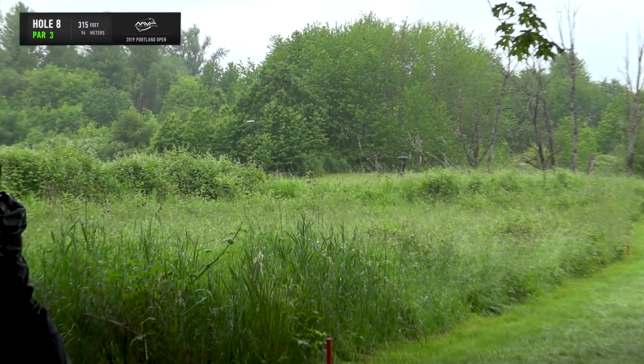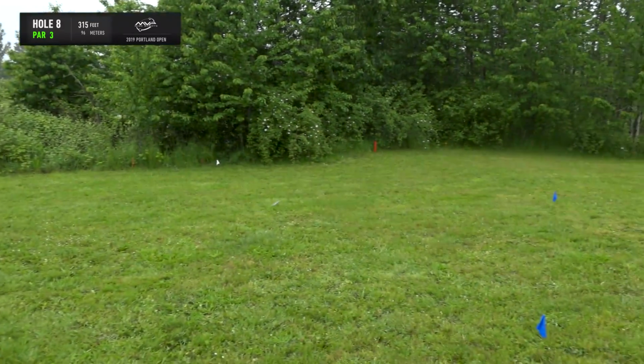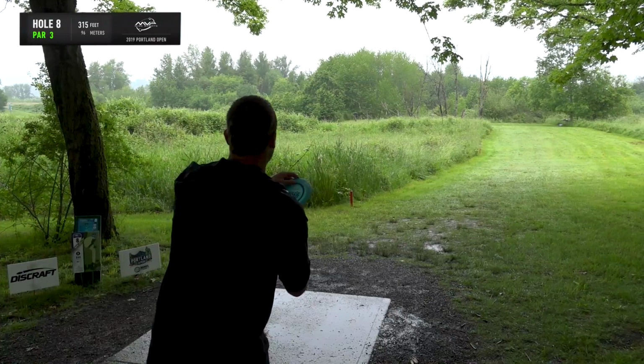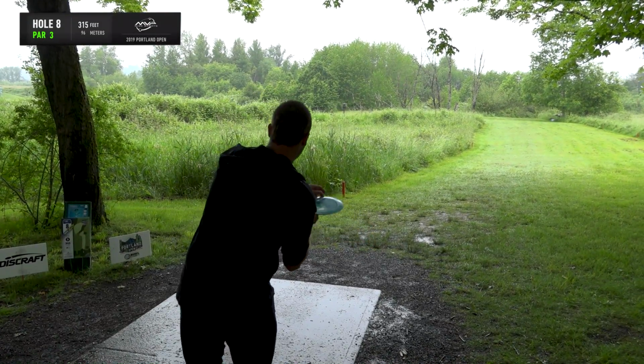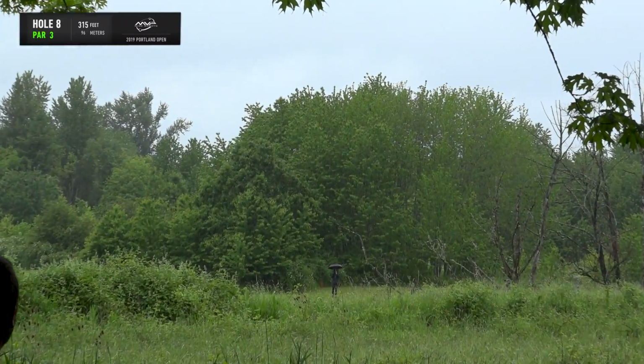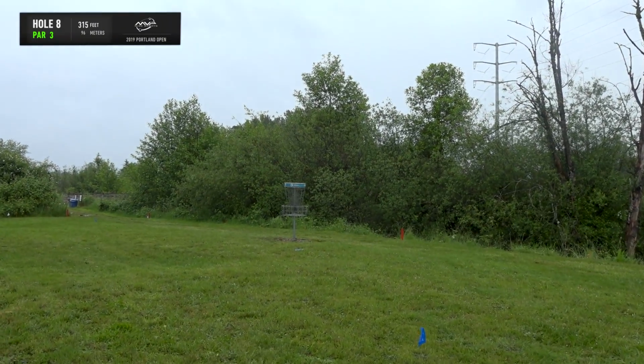You do. Kevin, ripping on a D1. Yes, this is his really overstable D1. And it wasn't overstable enough for him. He was complaining about that. Not enough. Oh, he was complaining about it? Yeah. It's like, you've been so overstable all week. I think he threw it really flat and hard and low, so it didn't have time to really hook up. I think you're right.